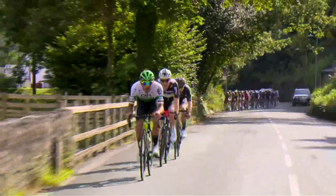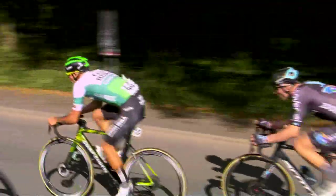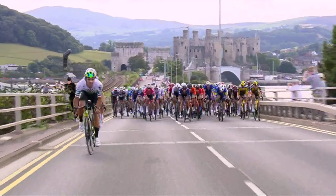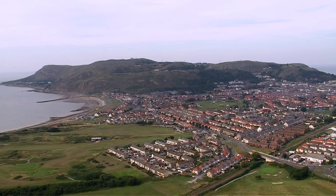Mauro Schmidt of Team Gobek and Nexthash, David Gonzalez of Caja Rural, and Max Kanter of Team DSM, who took the last sprint in Dolgarrog. They were quickly swallowed up, though, as the big teams and their leaders spread across the road. The Great Orme is ahead of the peloton as we rejoin Adam and Ned.